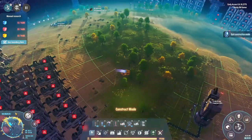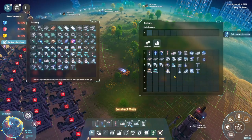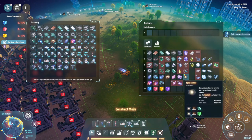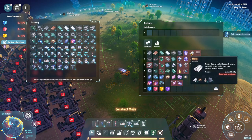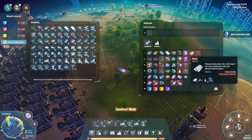Now, I need to make another plastic setup, and plastic takes refined oil and graphite.